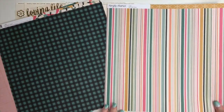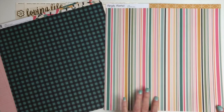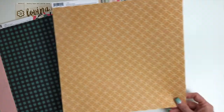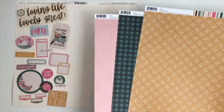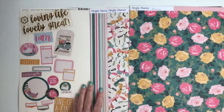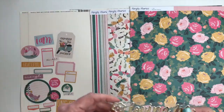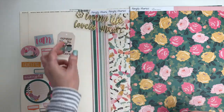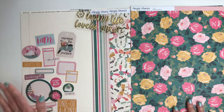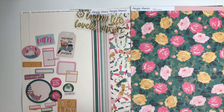And then this one called Strong, which is the different sizes of stripes and all of the different colors from this collection. And the back is this gold pattern. It's kind of a geometric design. So again, just beautiful colors in this collection as well. For your embellishments, you're going to get some gold puffy phrases, so these will vary, as well as a third pack of the ephemera pieces. So again, all of the embellishments will vary, but this is what I received in my kit, and yours will be very similar. So this is perfect to scrapbook about you, as well as all kinds of other memories.